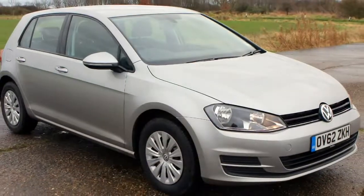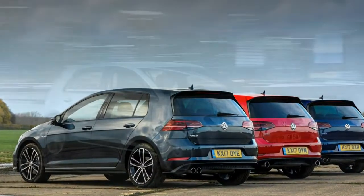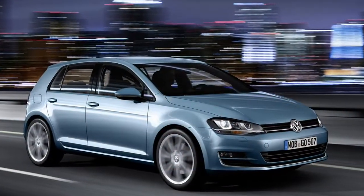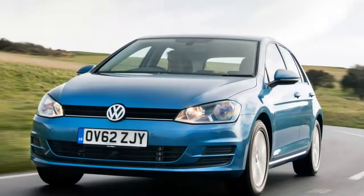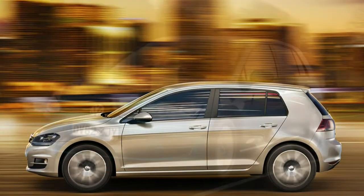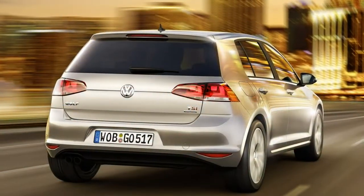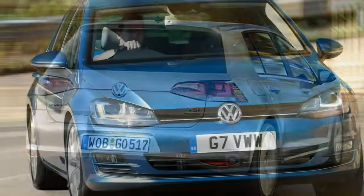Regardless of whether you choose a petrol or diesel engine in your Volkswagen Golf, performance and efficiency will probably be boosted by a turbocharger. Even the petrol unit within the plug-in hybrid carries a turbo, but if you'd rather not have a conventional engine at all, there's a fully electric e-Golf.